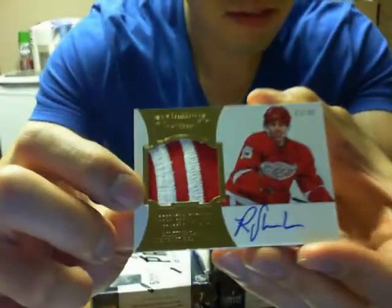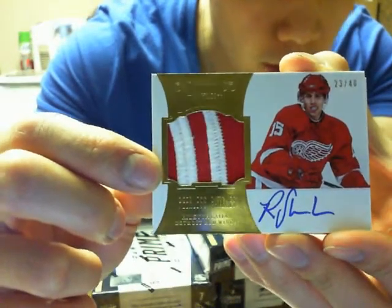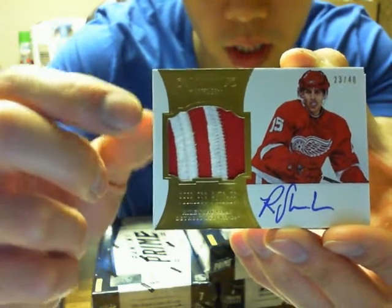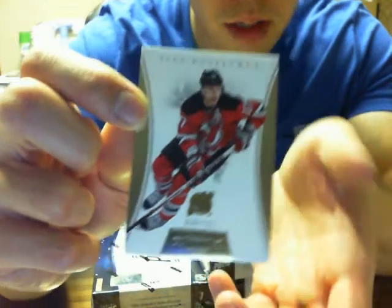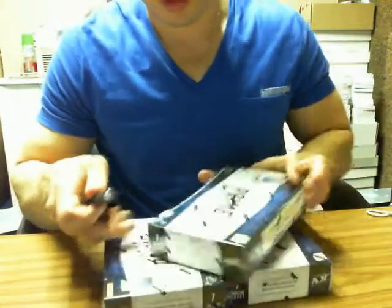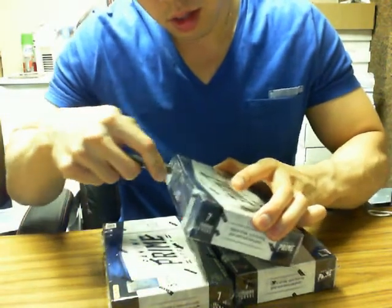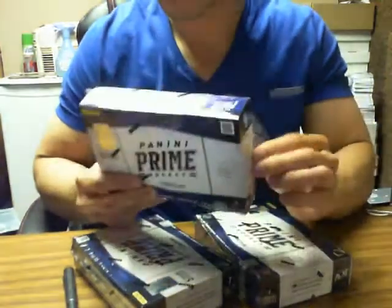I guess we'll do it this way. Okay, so we got Dominion Peerless Patches of Riley Sheahan, 23 of 40 for the Detroit Red Wings. Riley Sheahan. And we have a base for the New Jersey Devils of Ilya Kovalchuk, out of 125 for the Devils. Yeah, it's been a lot of Dallas cards in this break, Ruben. Yeah, and the Leafs got a few too.